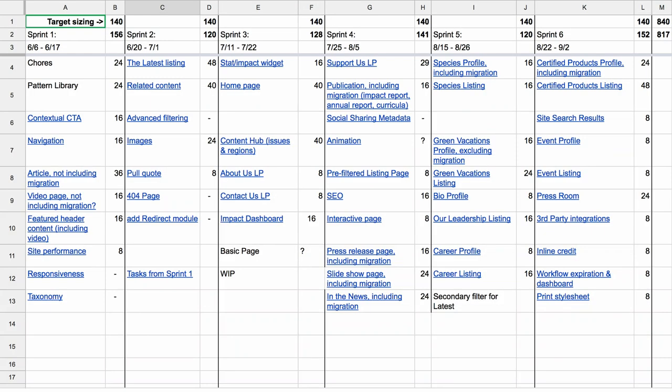So I'm going to try to touch on quickly a little bit of the Drupal stuff. What am I doing here? 12, 13, okay. So basically, this is the forecast. I think this is a snapshot of it from the end of Sprint 2. But I'm going to use this just to refer to a little bit about how we decided to do this project and kind of call out some Drupal aspects of it.